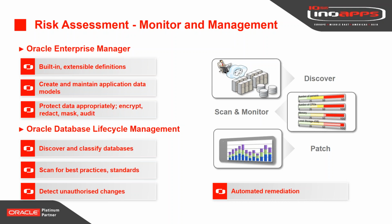The other product that falls nicely is an extension to OEM, which is the Oracle Database Lifecycle Management Pack. Now, this is a product that most people know as a product that helps you patch your systems or your databases. It does far more than that. It allows you to monitor the patches, check what patches are there, do a gap report as to what patches should be there to what they are to make sure you're performing to best standards.